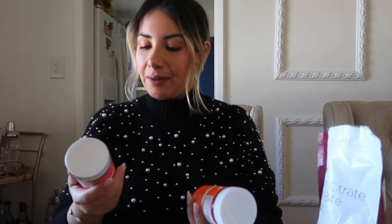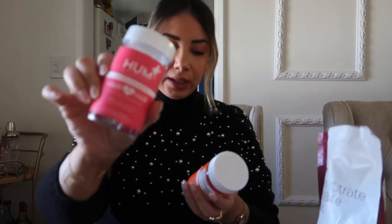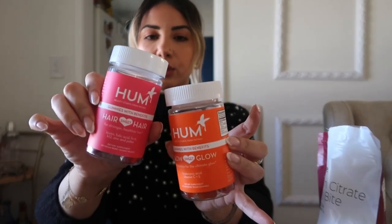And then these two gummies, I personally wouldn't recommend taking gummies. But I've tried so many other ways to take these hair and nail vitamins, and most of them are not pleasant unless they're in gummy form. These are really tasty, really tasty. So I'm taking the hair sweet one and the glow one, these two. I think this is my third bottle of this one too.